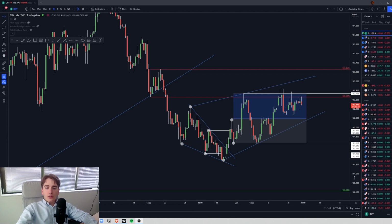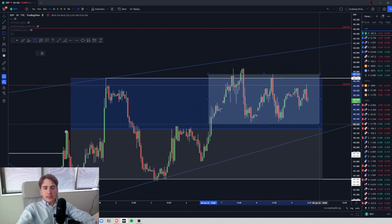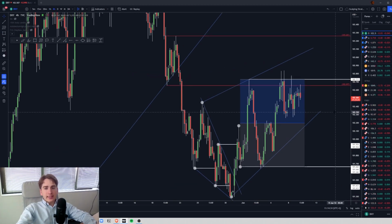Okay guys, so starting off with the dollar index. Dollar index is currently just consolidating. As we can see, pretty boring week within the market. As you can see over here, just consolidating, moving sideways, not much to be said. Pretty much the same analysis as yesterday still stands.